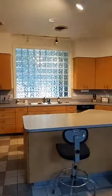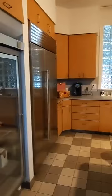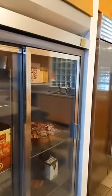So we are standing in front of the most important space in the office, which is the huge, beautiful kitchen we get to have here. We are very lucky to have this almost commercial kitchen. It's really, really nice, actually.